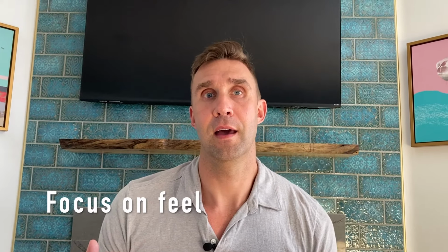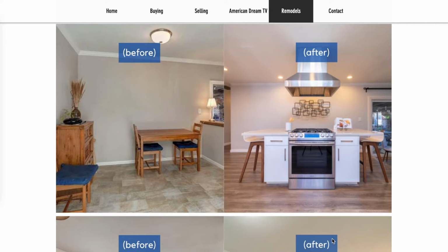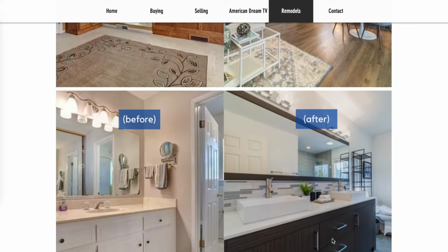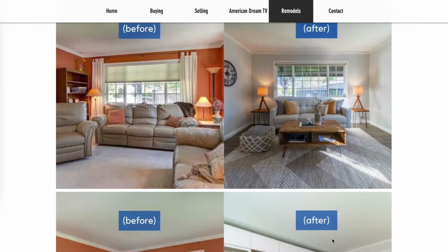And this is a pretty easy one. Quite simply, you should be focusing on feel. Does the house, does the townhouse, does the condo, does the property you're visiting feel like a place you'd want to live currently? Or does it look and feel like a place that you'd want to live after making some improvements or maybe doing some updates and remodeling? That's really the only thing you need to be focusing on at an open house.